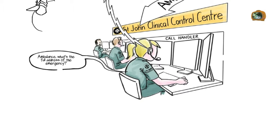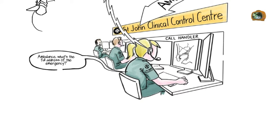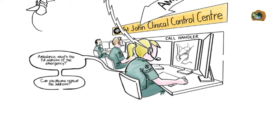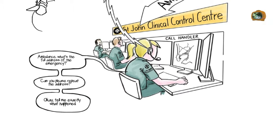When our call handler has found your exact location, the details are put into the computer-aided dispatch system. Right away, you'll be asked to repeat the location in full. This check will ensure we have your address correct so that a responding resource can go to the right place. Next, our call handler will ask for your phone number and then say, "Okay, tell me exactly what happened."